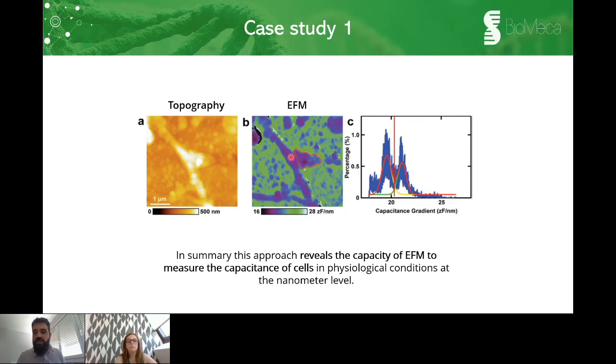They used EFM at the nanometer level to reveal the surface topography and electric potential. And the graph shows the distribution of the capacitance gradient of the spines. The two peaks here are very close around the main peak previously observed in the main synapse, about 20, and they demonstrate that the capacitance and dielectric properties do not play vital roles in the differences of nervous signal activities and function of the sympathetic and central nervous systems.